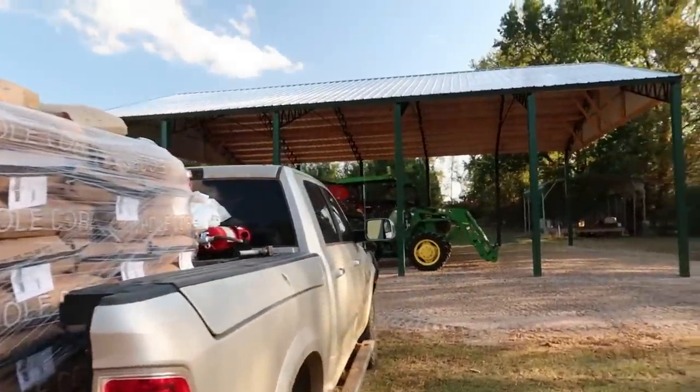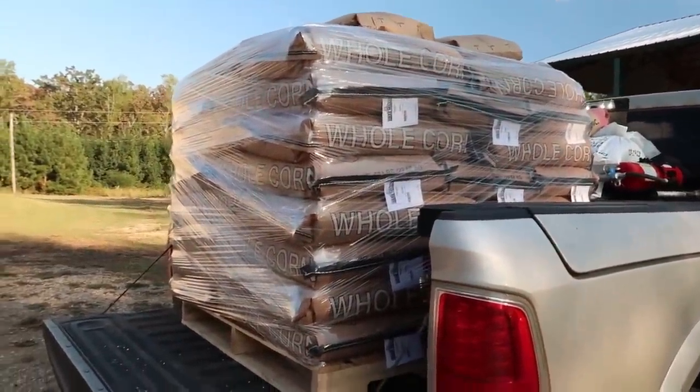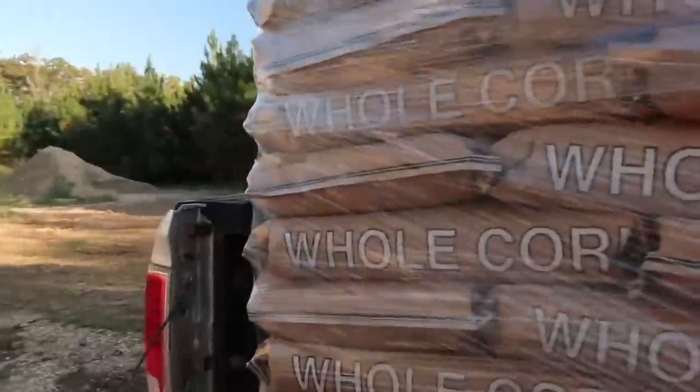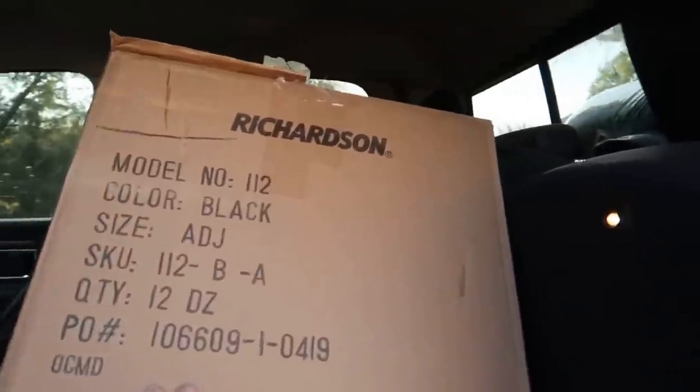So today's load count is, I ended up loading 28 today. So we had a good day. I had that done by 3 o'clock. I picked up a huge box of caps right here.